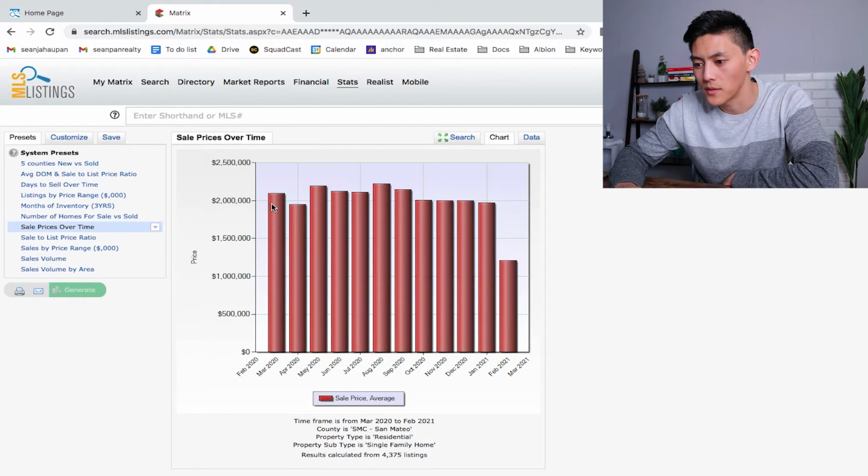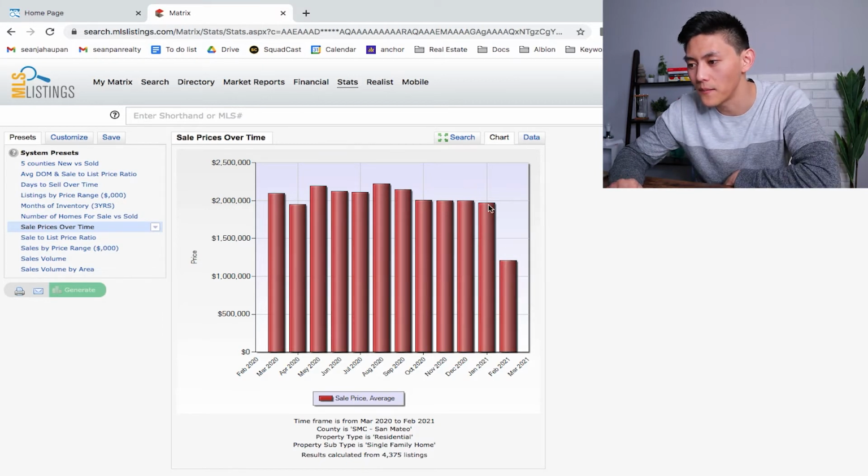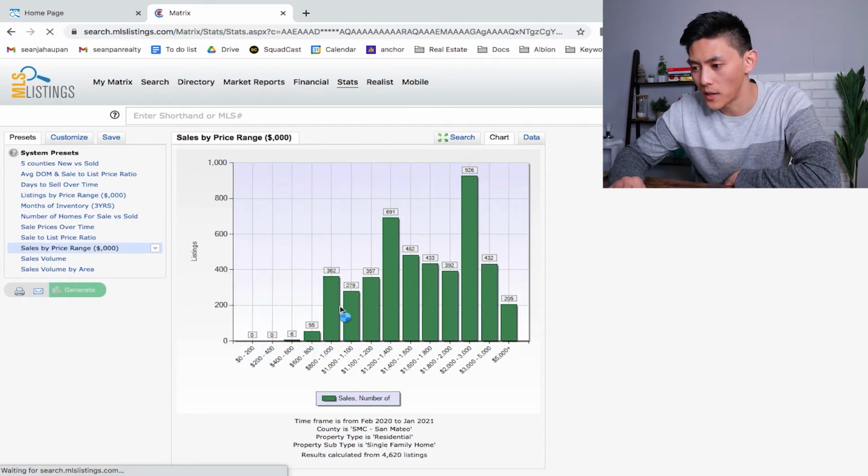So sales price over time, on average, it looks like, again, this is the opposite of Santa Clara County, where you had one property sell for 4.5 million. Here, you probably had only one property sell for 1.2 million, which dropped the average by a lot. But in January, the average price was 1.968, which was a little bit lower than what it was in December at almost $2 million.